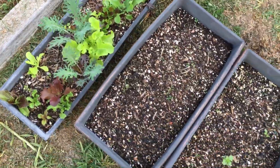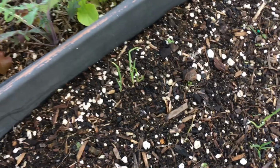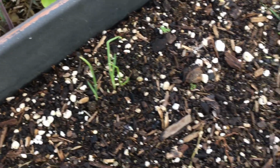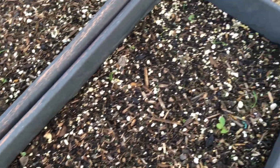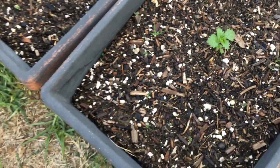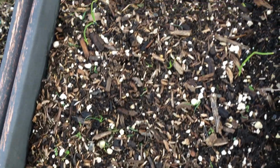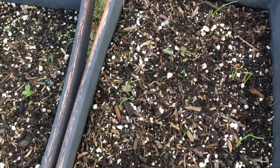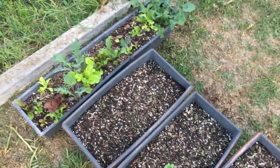And I got a few boxes of onions just starting to come up. You can see some of the green. I've tried to get some of the weeds out, but I put a whole bunch in here. Not much is coming up. In fact, this box, I don't really see any onions. This one is doing pretty good. There are onions popping up. But I really put a lot of seeds in there, so I'm gonna plant some more. I didn't get to do it yesterday.